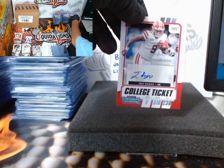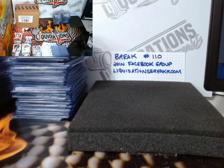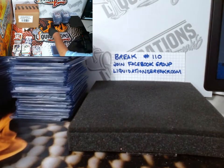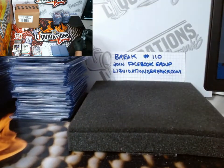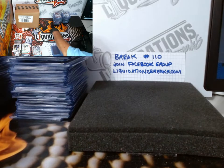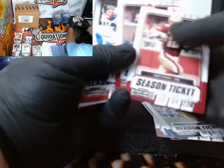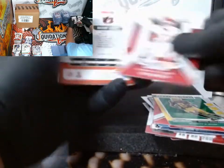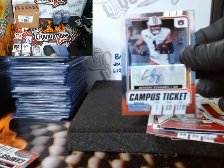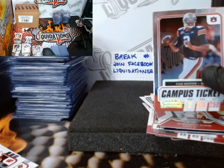Trey Regis, Ragin' Cajuns. And a 99, 199, Xavier Howard, 199. Anthony Schwartz to 99. Anthony Schwartz, Auburn. Cam Newton.